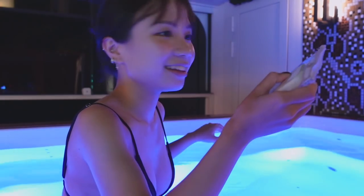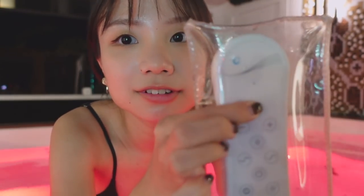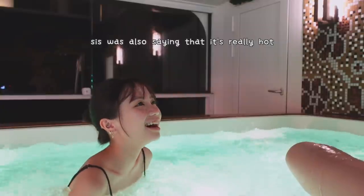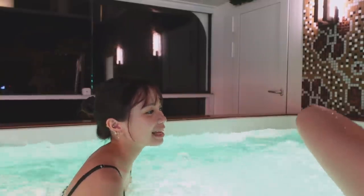I want to go in, but the water is so hot. Should I go in? Is it supposed to be this hot? It's so hot! I've been to the onsen in Japan. I don't think it's this hot. Light green. Red color. Green. And then I'm gonna make it bubble. You stand in the water first. My feet very pain. You stand inside first.